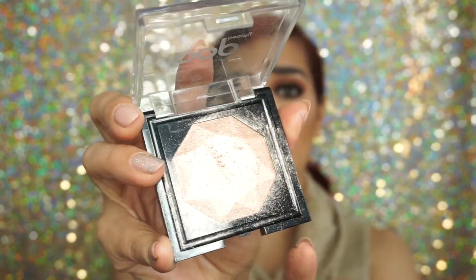I'm not sure where Pop Beauty is. I'm not sure if it's Ulta Beauty or if it's a drugstore brand. I don't think it's a drugstore brand. I think it's at Ulta. I'm not sure where Pop Beauty is, but it is not a high-end type of brand, I don't think. So this shade, this one is in Stellar Light.